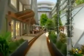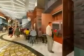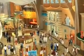The neighborhood concept is about taking a collection of experiences that meet a particular need for our guests and putting them all in one place. It's really a getting together, a gathering of people who want to engage in the same activity at the same time.